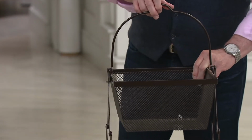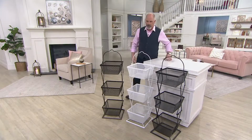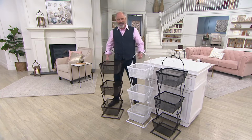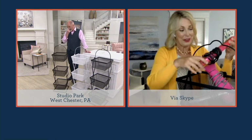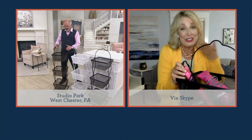And speaking of tools, I love it for my curling iron, my hair dryer, all my essential tools. And I have to tell you, one time I put my curling iron on my toilet seat. I don't recommend doing that because it melted. Oh, great. So what I can do now is put it in this metal basket and I don't have to worry about it melting.